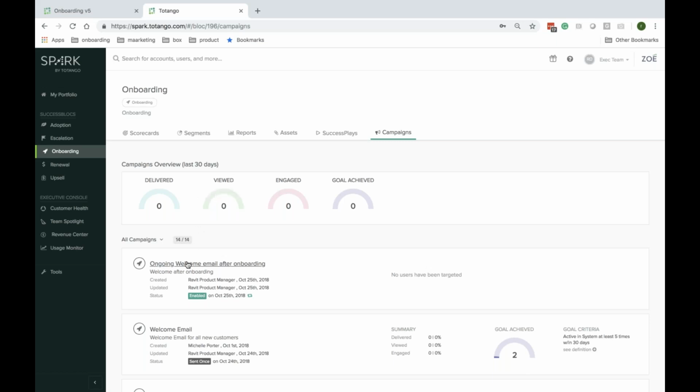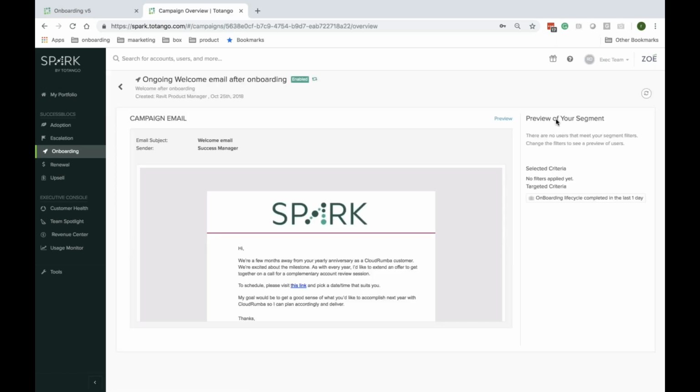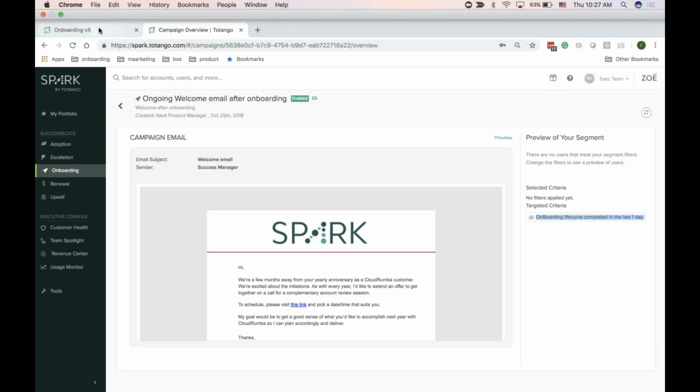So I have here, for example, the ongoing welcome email for customers that complete onboarding. I can see very clearly that the segment here is for customers that completed onboarding in the last day, which means any customer that completes its onboarding can go ahead and now get this campaign automatically. I don't need to take care of it. This is something that will be handled by the system, and every customer that finishes onboarding will get this campaign automatically in order to start and adopt the product.